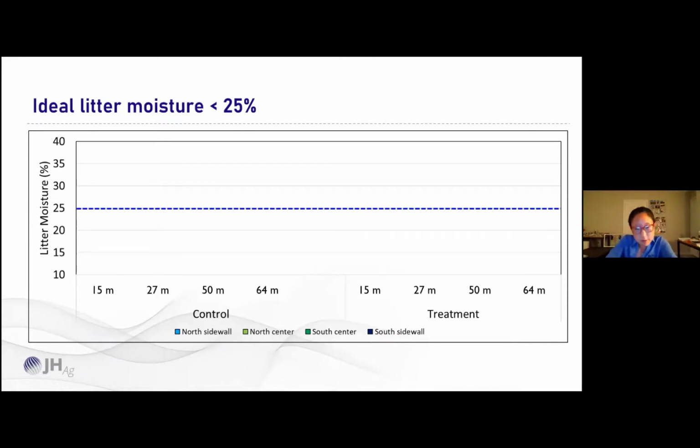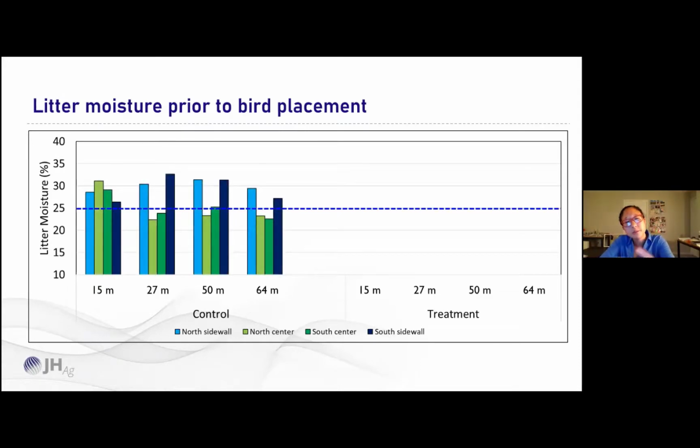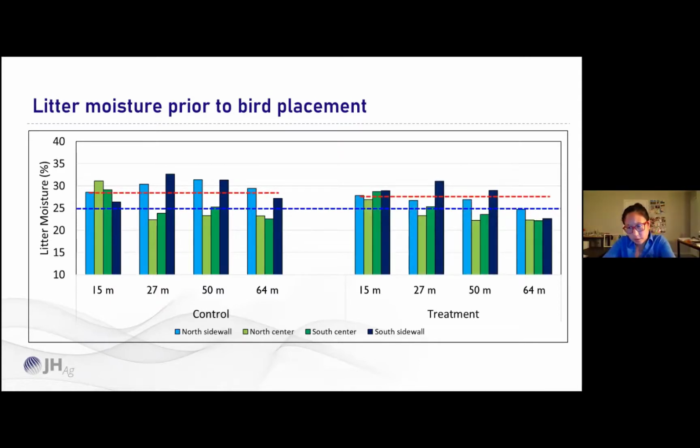So let's just set it up. You have your house with low volume on your left and your house with a high volume or higher air velocity on the right. So this is the litter moisture before birds are placed. You can see here we have our sidewall, center, and then down the length of the brood area. And then we have our house on the right, which is the house with the higher air volume.